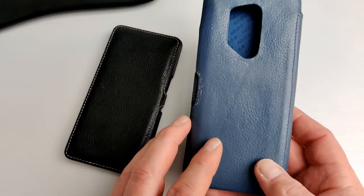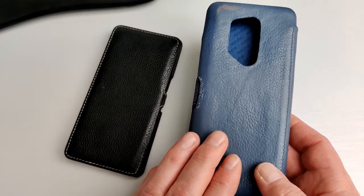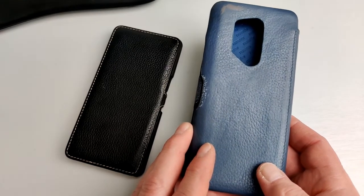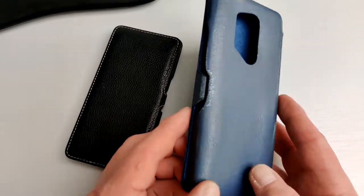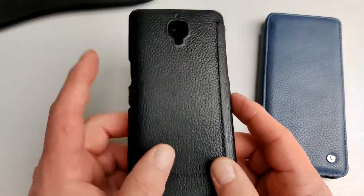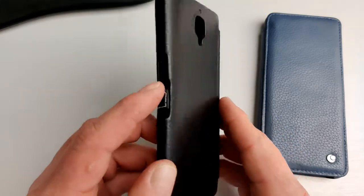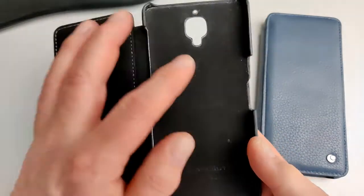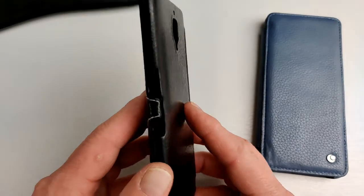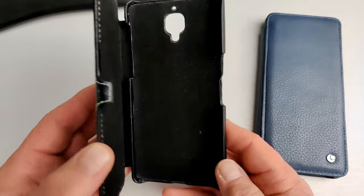Now, one thing to note, the extra thickness in my experience does prevent any phones with wireless charging from using the wireless charging effectively. It initiates the charging but then slightly peters out over time. To be fair to Stilgut, I haven't had a phone with wireless charging with their products, but with a bit of jury rigging and just slotting another phone in here, I did find that I could make the phone wirelessly charge through the Stilgut case, even though it was a bit of a bodge fit.